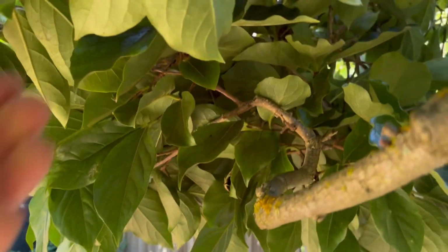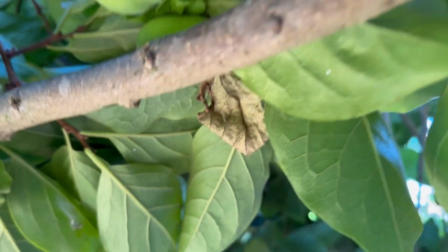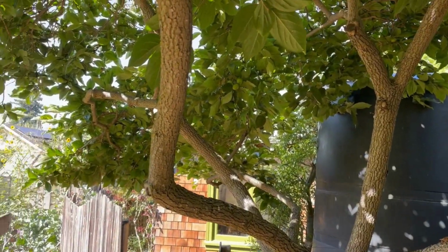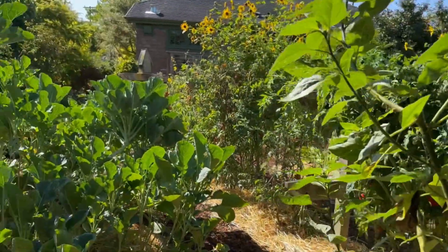And you can see the Fuyu persimmons on here. It's just so laden with persimmons that it's hard to walk around. And I have another Fuyu persimmon tree here. Little overkill.